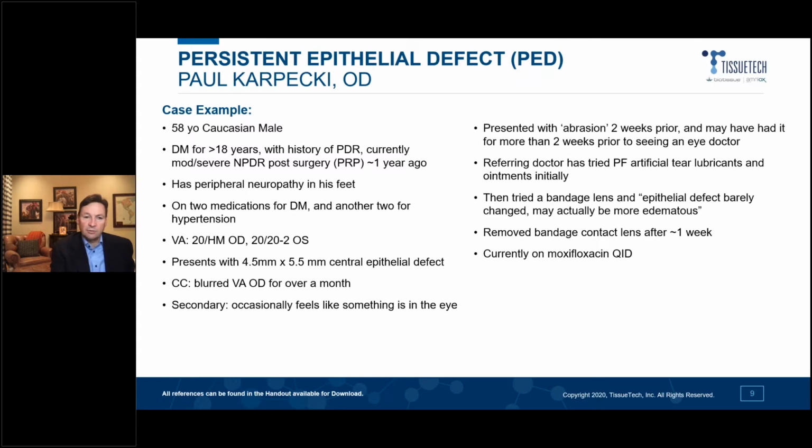He had proliferative diabetic retinopathy, for which he had PRP. He's currently moderate severe non-proliferative, but being monitored closely for that. He's had, as I talked about, previous surgery, and all this was in the last year. He also comments on peripheral neuropathy in both his hands and his feet, which gives us an idea that this is probably not something that may heal the way we would want it to, just for those two reasons alone. So you're always looking for those key historic components to help you in managing these patients.